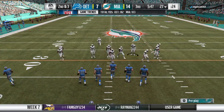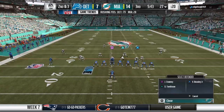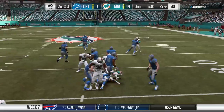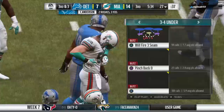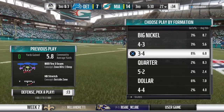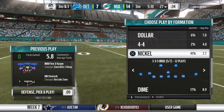Operating from the 27 now. Here's 2nd and 3. Back to the ground. This time it's Anderson. And he's stopped immediately there. The tackle will be credited to Jake Ryan. Perfectly designed blitz right there. They took that one from the grease board to the field because they were able to free up their linebacker to get into the backfield and spill the play.